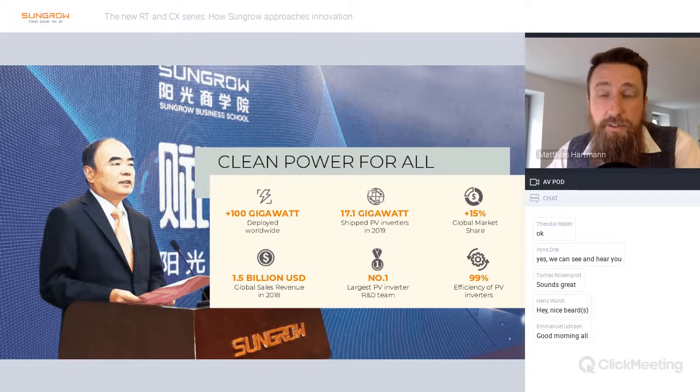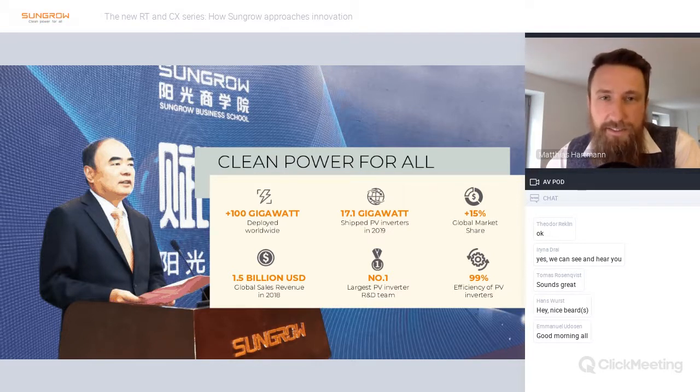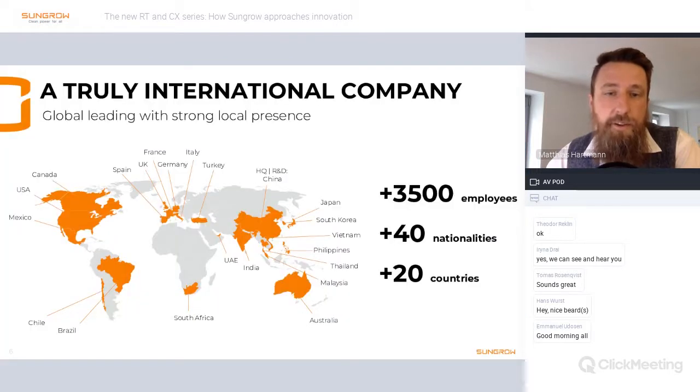We are the first inverter manufacturer to surpass the 100 gigawatt threshold. So it's a big milestone for us, but it's nowhere near the end. We all know that PV has still a steep growth ahead, and we will conquer the rest of the markets that we didn't conquer already in the coming years with our innovative engineering. About a third of our staff works in engineering. That's how we get the products to the state that they have today.